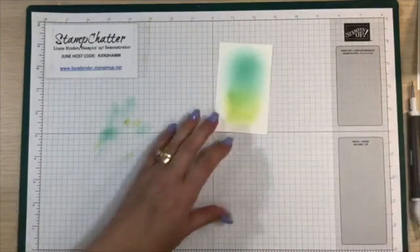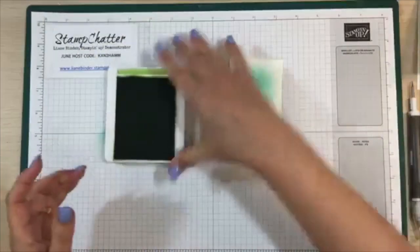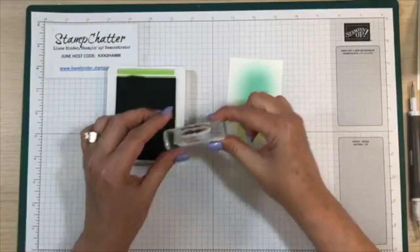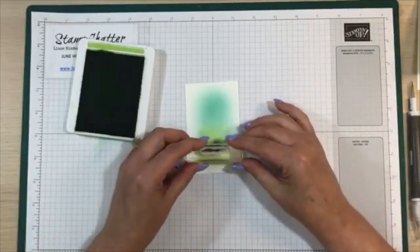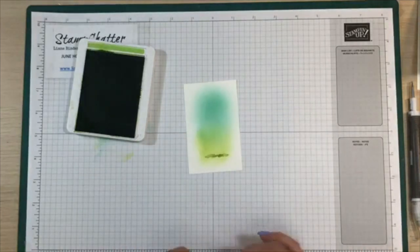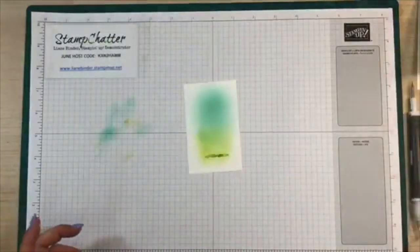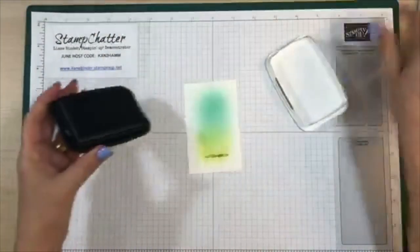And now what? Oh, still want the apple green. Let's take the apple green. We're going to take this little piece of grass that's in the stamp set Way to Goat, and we're going to just put that down. Just like that. Bring in, put that away again so I don't get my fingers all inked up.